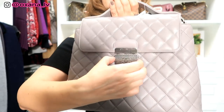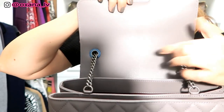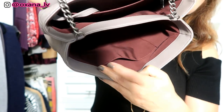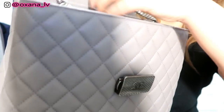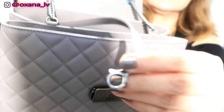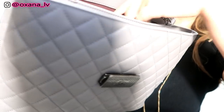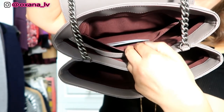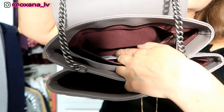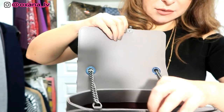So let's see inside. Inside, you can see that there is steel, even protective plastic. There are two compartments. There is an additional strap if you want to hook your keys or any valuable items. There is a zipper compartment over there, where 99% of the time I'm going to keep that tag and authenticity card.